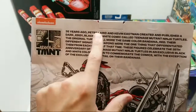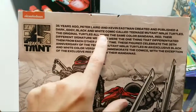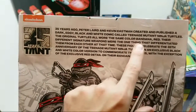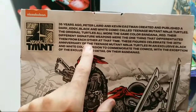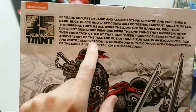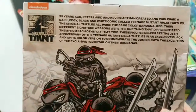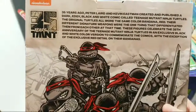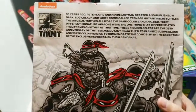Look. 35 years ago, Peter Laird and Kevin Eastman created and published a dark, edgy, black and white comic called Teenage Mutant Ninja Turtles. The original Turtles all wore the same color bandana, red. Their different signature weapons were the one thing that differentiated them from each other at the time. These figures celebrate the 30th anniversary of the Teenage Mutant Ninja Turtles in an exclusive black and white color version. What? In an exclusive black and white color version. I guess they mean the color is black and white, to commemorate the comics, with the exception of the exclusive red detail on their bandanas.